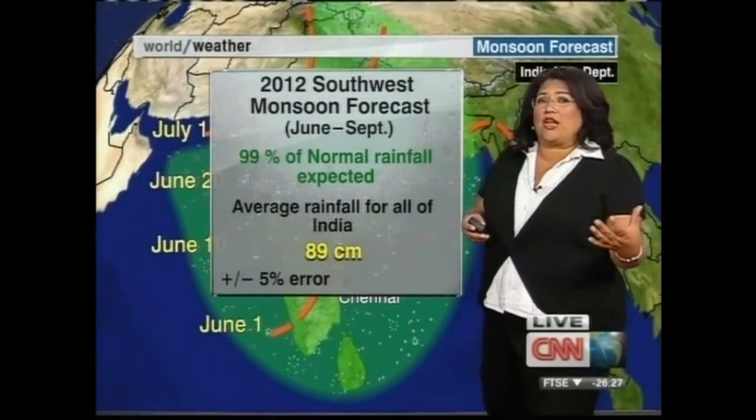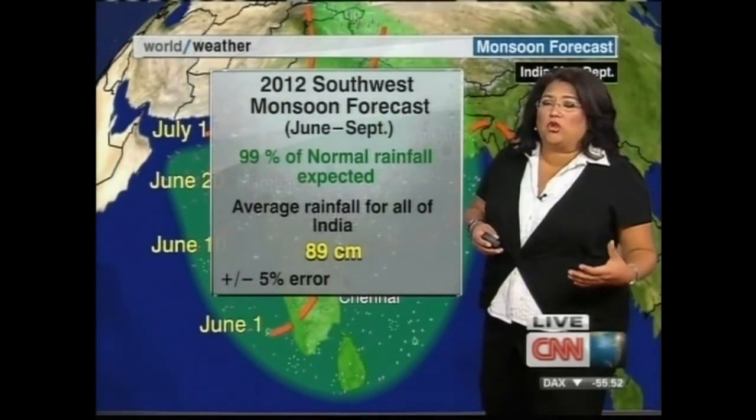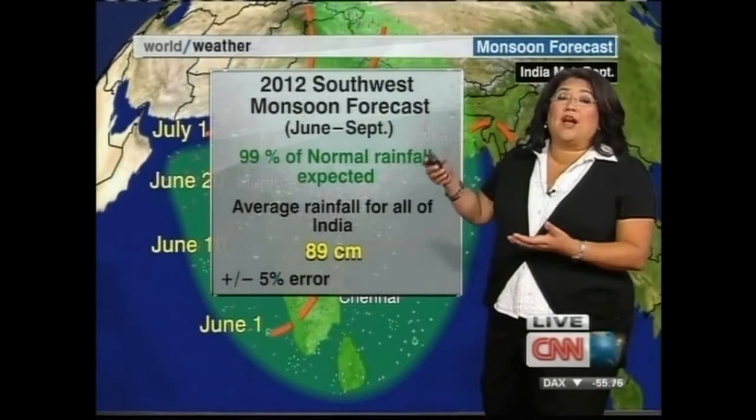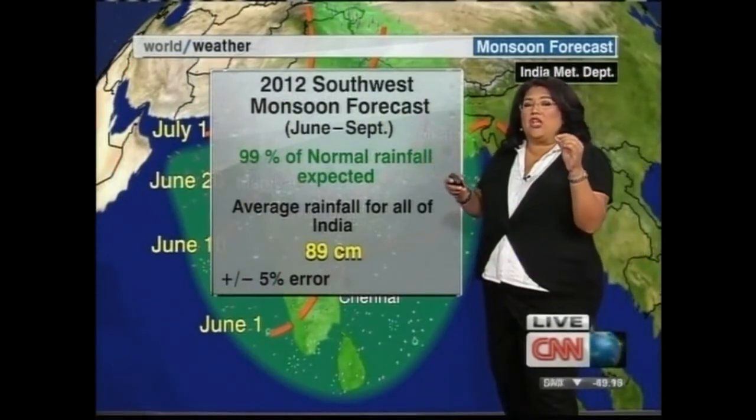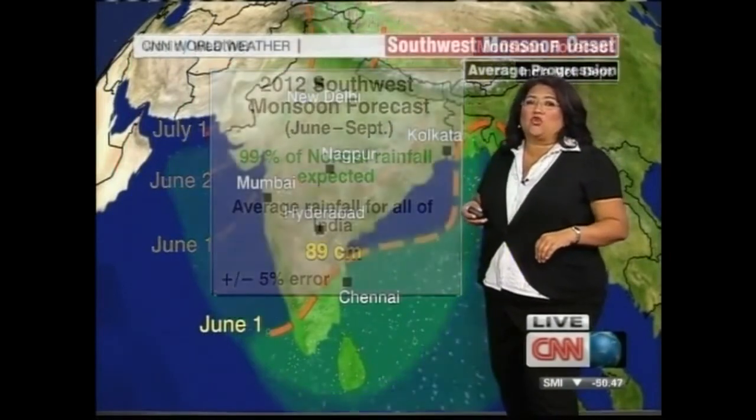When you think about other forecasts, for example, last year they were also saying it was going to be a near normal year, but we ended up having an above average season, slightly above average. They were almost right on the money, but it was slightly above average when it comes to the actual rainfall.